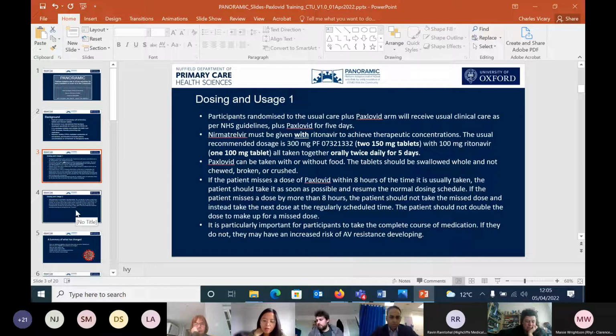So in terms of dosing and usage, participants who are randomised to usual care plus Paxlovid will take Paxlovid for 5 days. As Charlie mentioned earlier, there are 2 types of tablets clearly labelled in the participant packs. Nirmatrelvir must be taken with ritonavir to achieve therapeutic concentrations. The recommended dose for nirmatrelvir is 250 milligram tablets with 100 milligram ritonavir tablets. This should be taken orally twice a day for the 5-day duration, with or without food, swallowed whole, so not crushed.